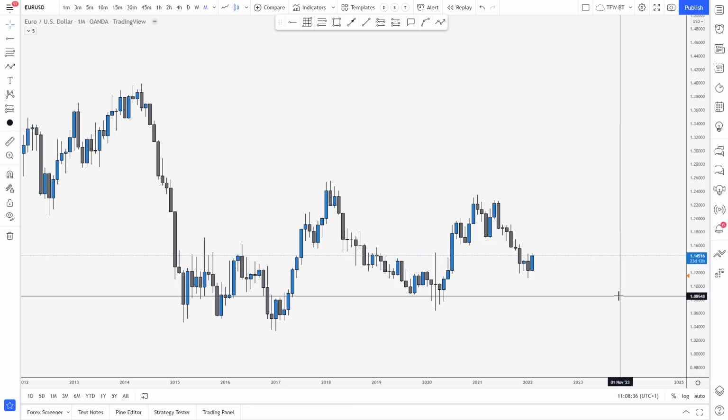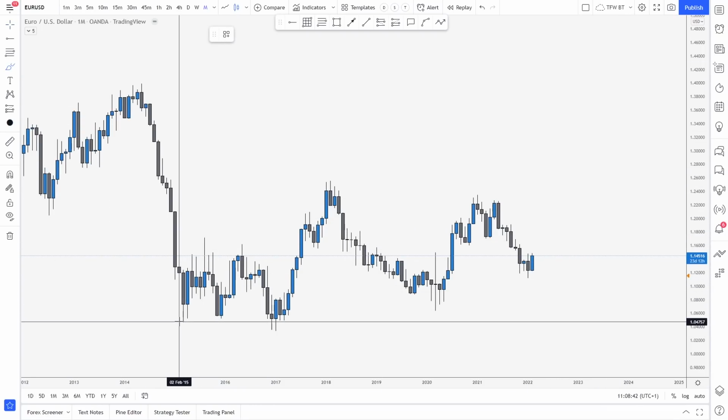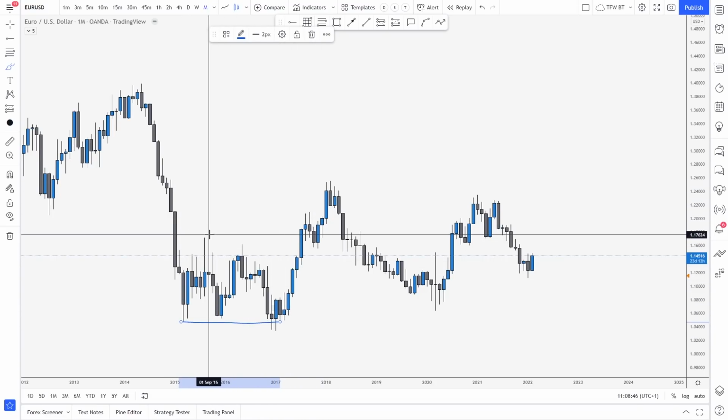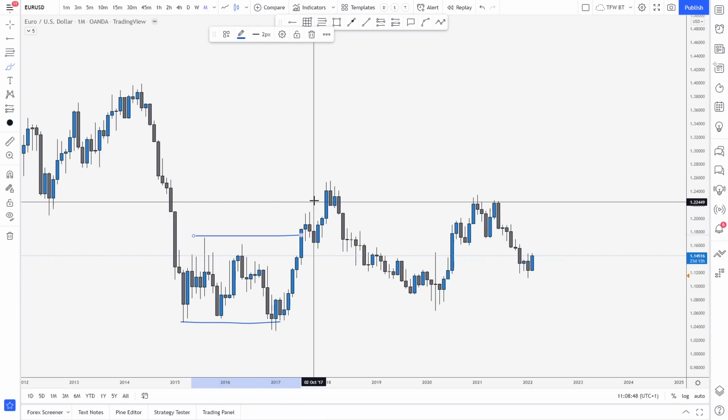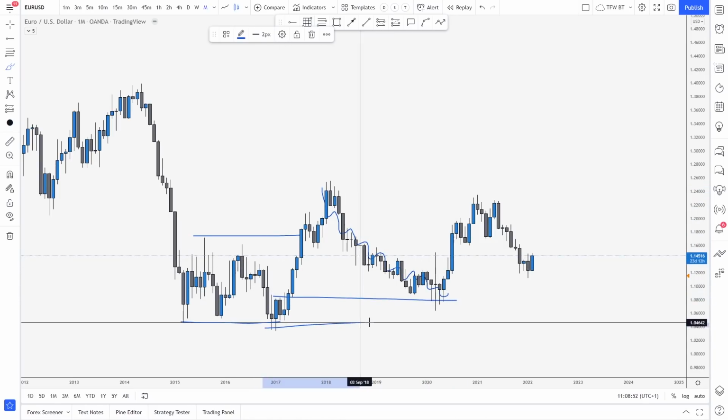All right. So if we start from the monthly time frame, building a little bit of a picture, I'm just going to use the brush tool. We had a little consolidation right there. We can see that the market liquidated right there, and then we massively initiated higher, which caused a break of structure. Then of course we had this very corrective pullback down. We went all the way down towards this range.